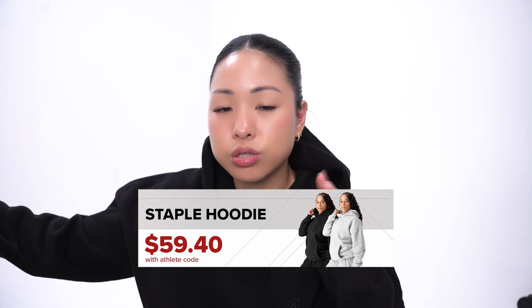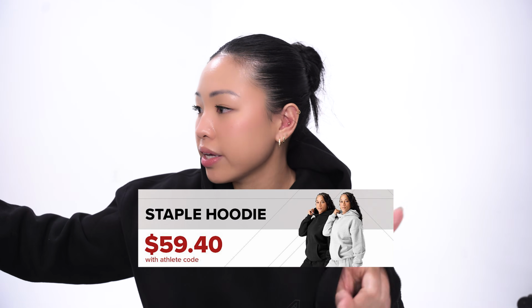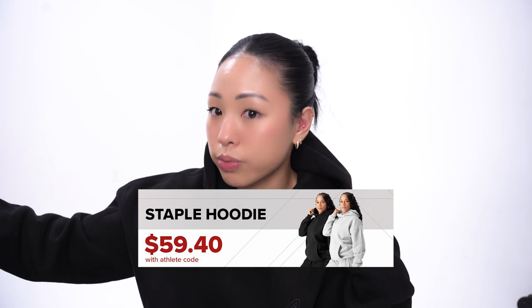So this staple hoodie, let's see. It's coming in 2 colors. We've got the heather gray and the black, which is what I'm wearing right now.